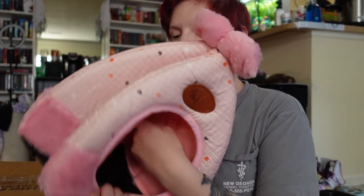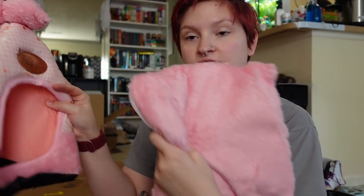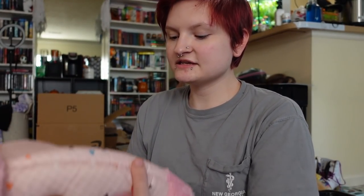I've seen this on Amazon for a while now and I just haven't gotten it. They also have it in gray, I believe, and it comes with a really nice cushioned pillow that you can just take out and rewash. And this seems like a nice quality to wash. It probably wouldn't be a nice quality to put in the dryer, but this is really cute.